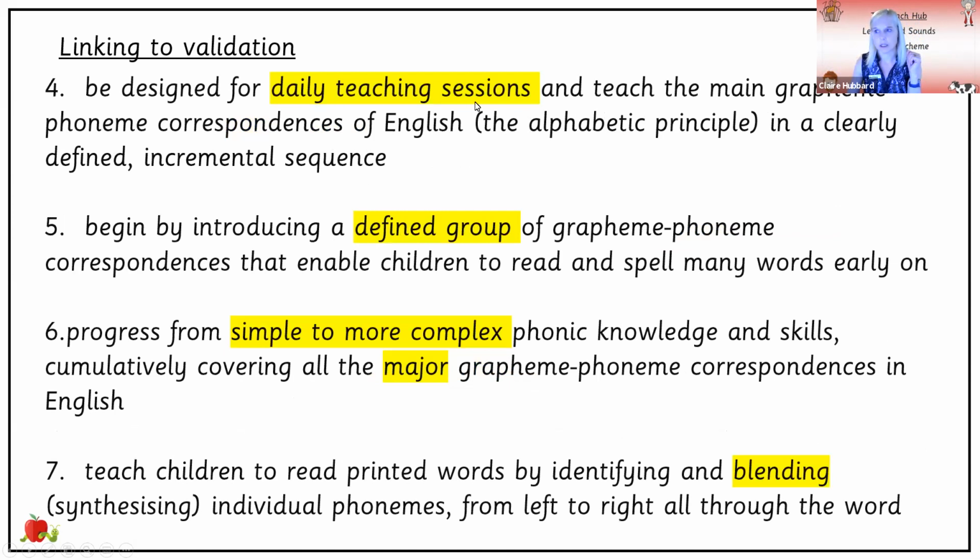We've got daily teaching sessions, and they tend to follow the same sort of routine where you can deviate from it, but the pattern is there. We've got a defined group of grapheme phoneme correspondences, so we know what we teach where that enable the children to spell words very early on. We've got little words coming up very early on. And we always do this. We progress from the simple to the more complex, and we put them in the right order for our books, which links into the letters and sounds.